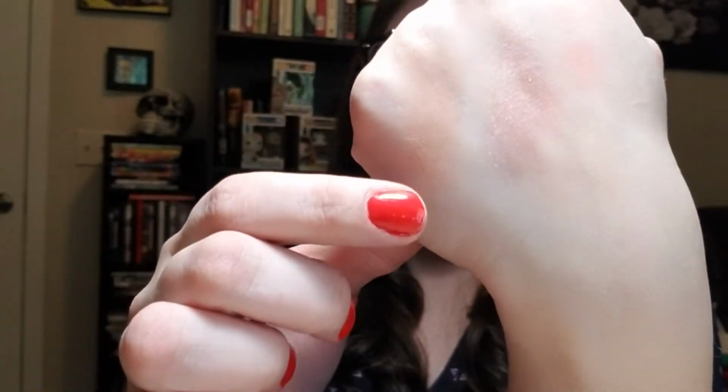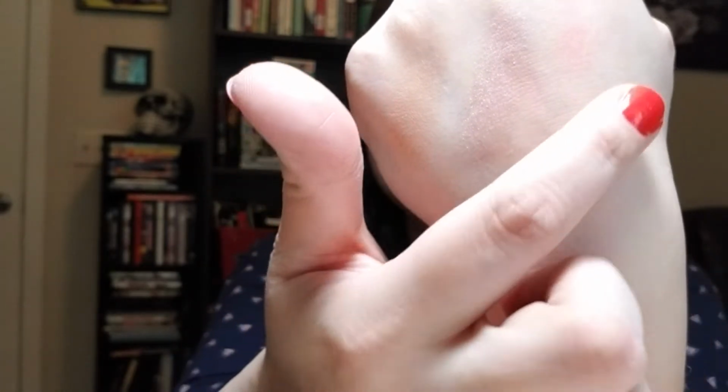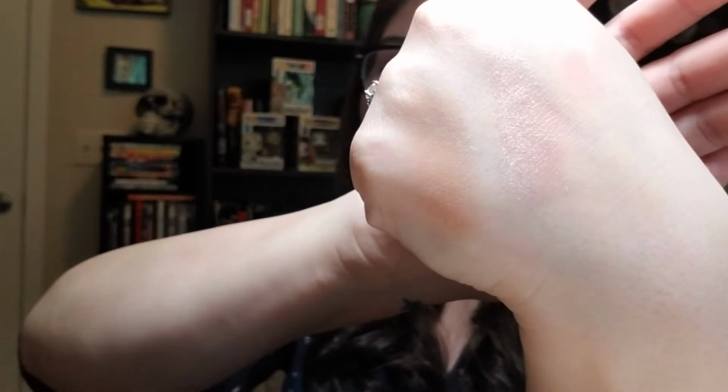Absolutely beautiful. So here, if you can see, here's the bronzer, and then here's the highlight. This pink down here is the blush that I'm about to show you. It's not coming off. So hopefully you can see that.